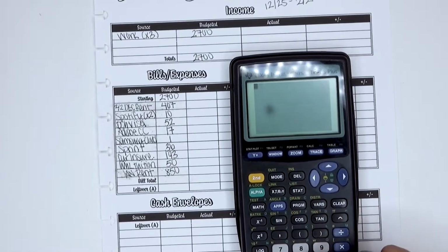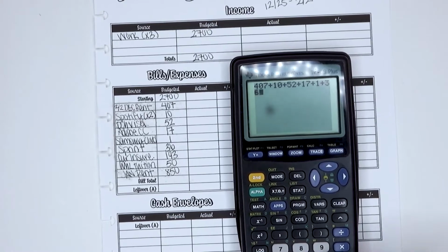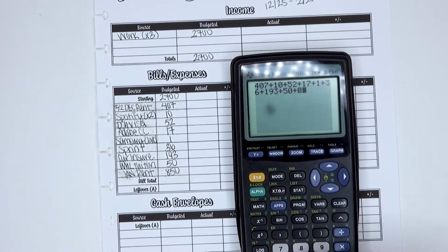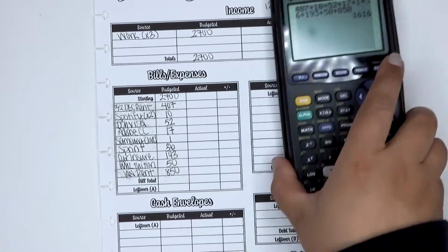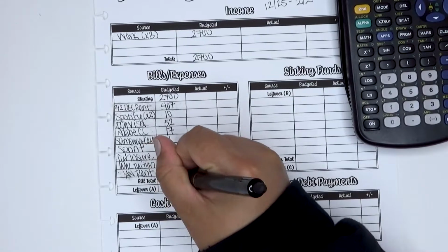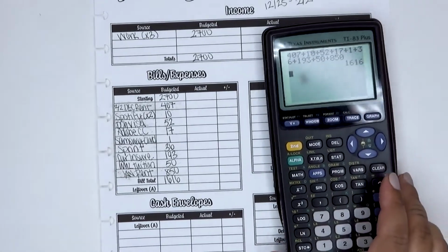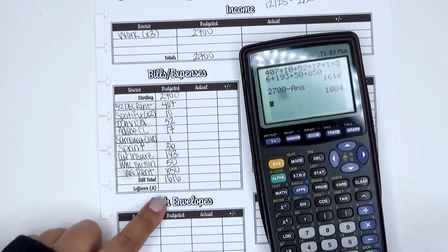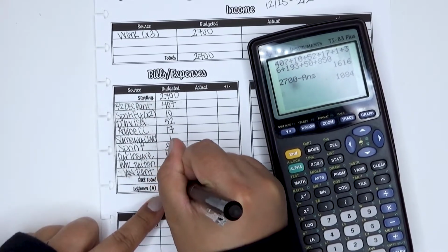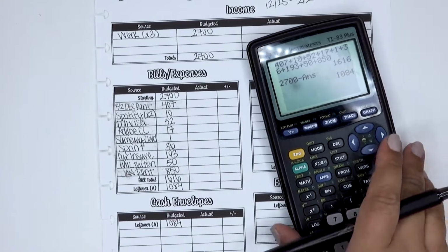So I brought up my graphing calculator, and we're just gonna add everything up. Well, that's a beautiful number, 1616. I don't know if that's anyone's lucky numbers, but I hope so. So we're starting with 2,700. We're gonna take away 1616. So we have $1,084 that we're going to then carry into my cash envelopes.